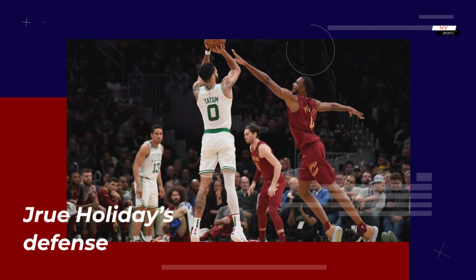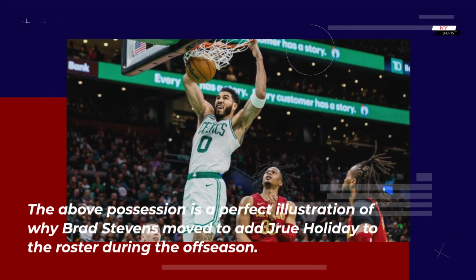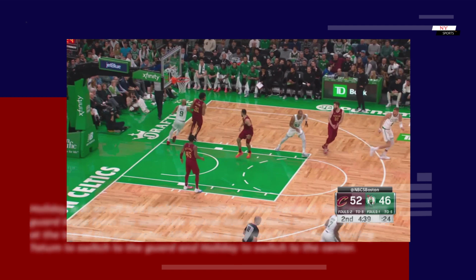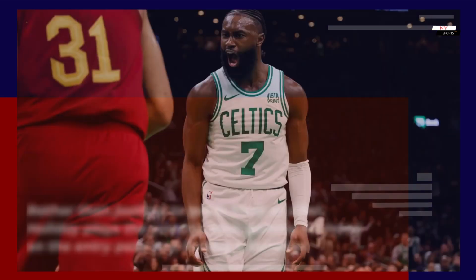Jrue Holiday's defense. The above possession is a perfect illustration of why Brad Stevens moved to add Jrue Holiday to the roster during the offseason. Holiday is in an off-ball position guarding Darius Garland. The Cavaliers guard loops from the weak side corner into a dribble handoff with Allen at the top of the perimeter. Allen then re-screens for Garland, forcing Tatum to switch to the guard and Holiday to switch to the center. Rather than jostling to get in front of Allen, Holiday plays the passing lane, getting his hand on the entry pass and forcing a turnover.